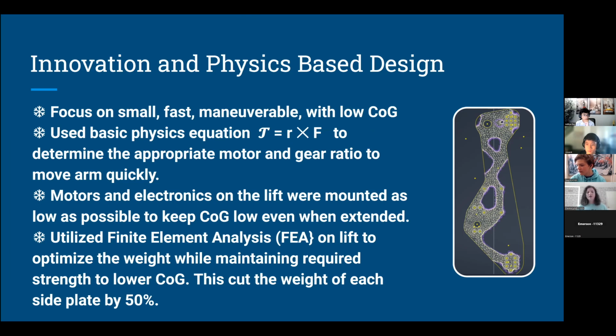Additionally, we made sure that the motors and electronics on the lift were mounted as low as they possibly could to keep the center of gravity low even when everything was extended upwards. We assisted this lowering of our center of gravity by including a 1/4-inch steel base plate on our robot, which placed our center of gravity very, very low and made us very fast even when we were all the way extended.